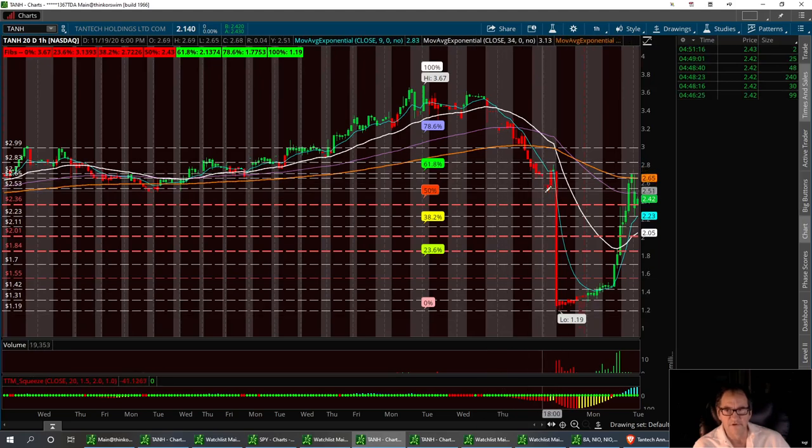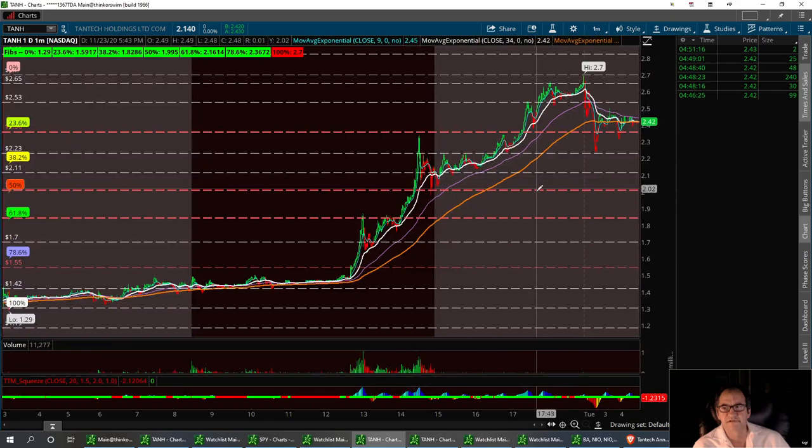This was the one. So we did have our 50% retracement that I mentioned in the Saturday report. And so now we're sitting right about at 243, and I have a 236 support. So I'm thinking I have two lower supports if it does pull back to that. But let's look at the daily, 1 minute, see if I can catch anything different here.